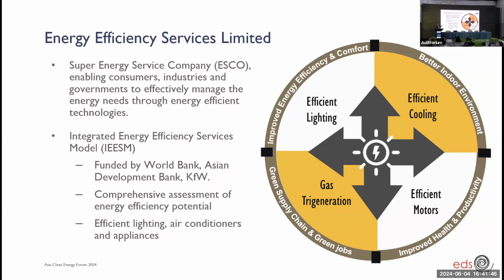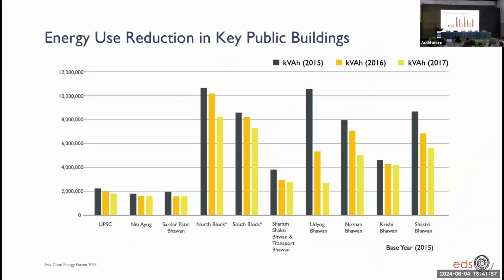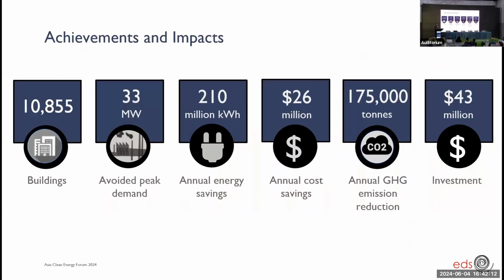A comprehensive energy assessment was done by EESL, and an agreement on a deemed savings model on a PMC model was signed between EESL and the clients. You can see the impact of the intervention EESL has made in public buildings. There is an average reduction in the energy consumption of public buildings of 10 to 25%, and even more than that in a few cases. These are again achievements of the program by EESL.